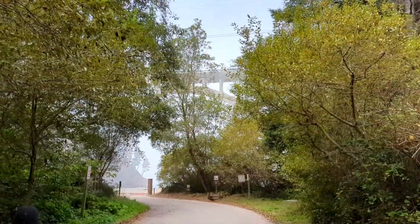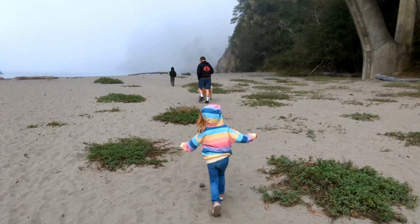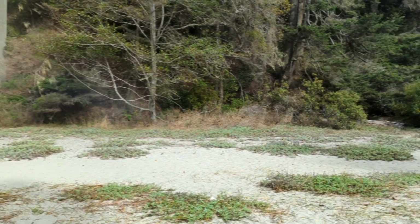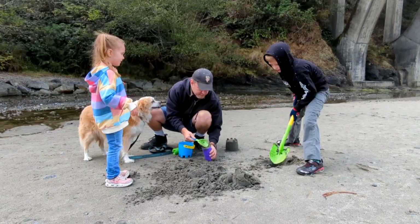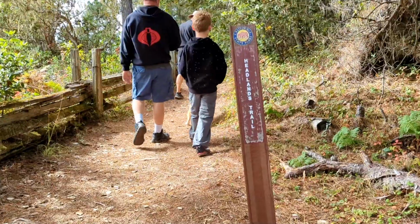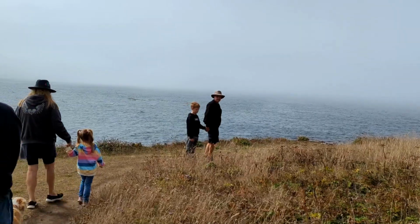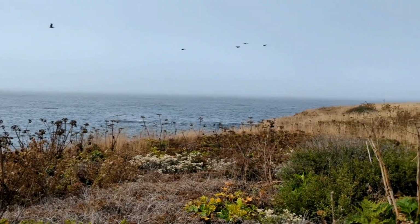But then we also had beach access, so it's right on the beach. So we felt like we had the best of both worlds with good trees and the beach. We were also very happy with how dog friendly it was. The dog was allowed on the beach, no problem. And although the dog wasn't allowed on all of the trails, most of the trails there were dog friendly. So we were very happy with that. We were able to take our dog to the beach and we also could do some hiking there.